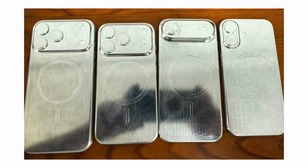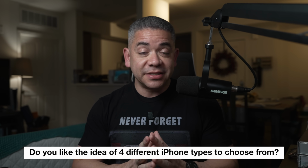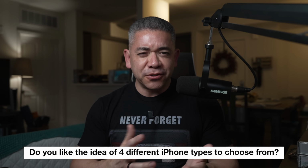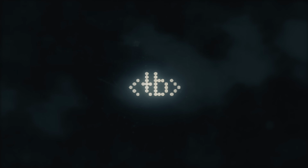If you think of it, iPhone 17, 17 Air, 17 Pro, and 17 Ultra. In today's question, let me know, do you like the idea of four different iPhone types to choose from? Because listen, in my case, I think it's a pretty smart move to give consumers more choice than just size. But listen, that's just me. I'm curious to know what you think in the comments.